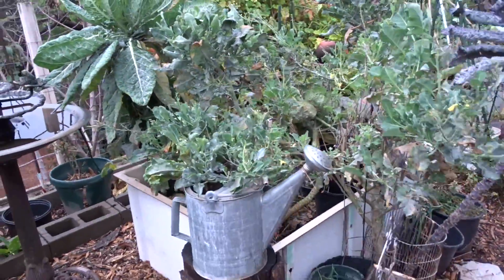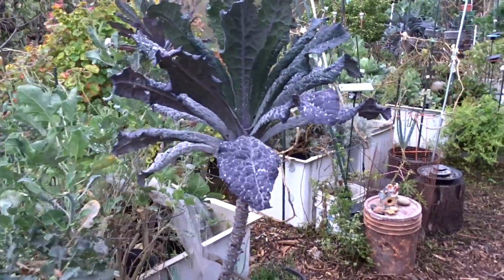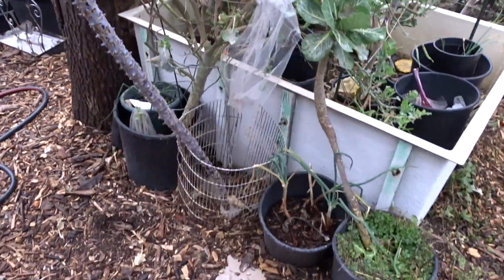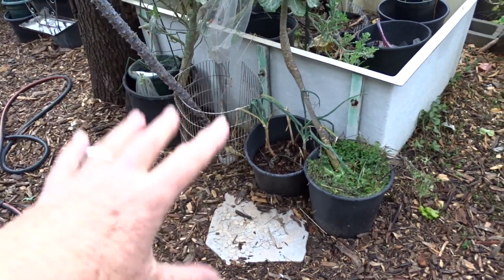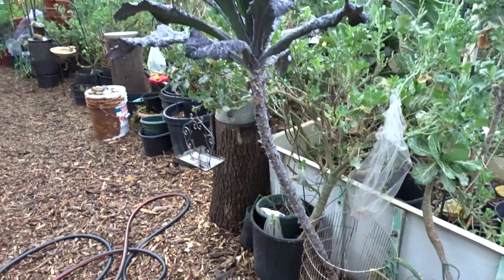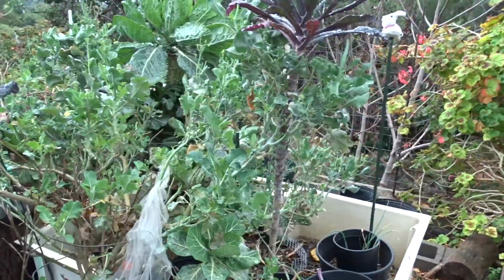This one came up from seed, and it's doing good. There's that. What's that called? That's a blue, I think it's a dazzling blue kale. I did a video on this where I dug a hole over there, buried a bunch of table scraps and leaves and stuff, covered it a little bit, planted the plant there, and look how beautiful. It's a tree. And I better get this staked up better or it's going to fall over. I've got one in there.